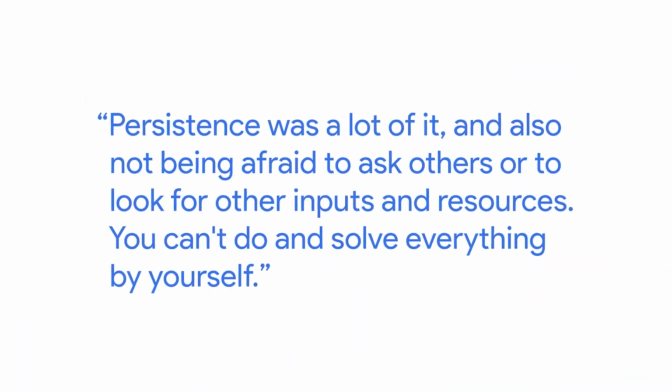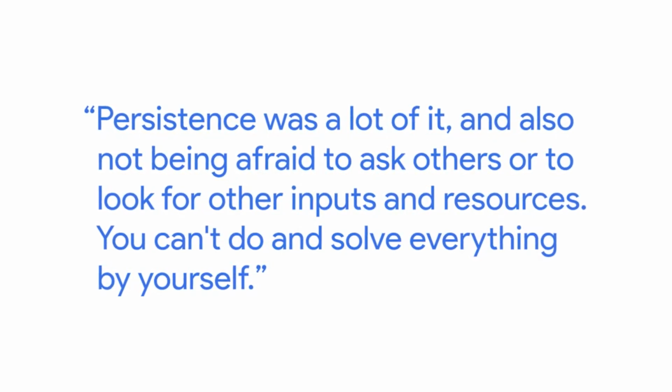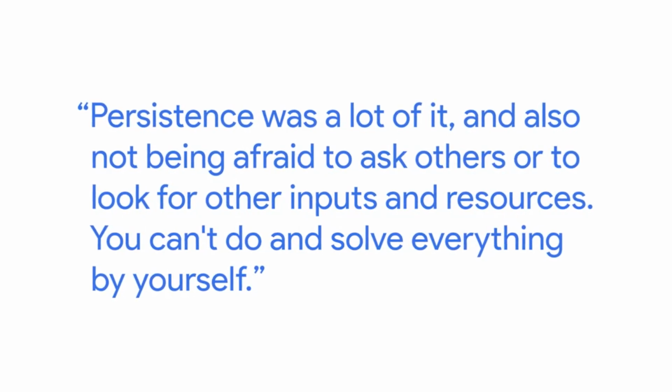I definitely struggle with imposter syndrome even to this day, and I've been in my career for 25 years. Sometimes it's just struggling to figure something out and then starting to fall into the pit of thinking I just can't do it, and then I just drive myself forward, a work ethic approach. Persistence was a lot of it, and also not being afraid to ask others or to look for other inputs and resources. You can't do and solve everything by yourself. Knowing when you're stuck and maybe why you're stuck, and thinking of creative ways to get unstuck, that really helps with imposter syndrome. And that's true today.